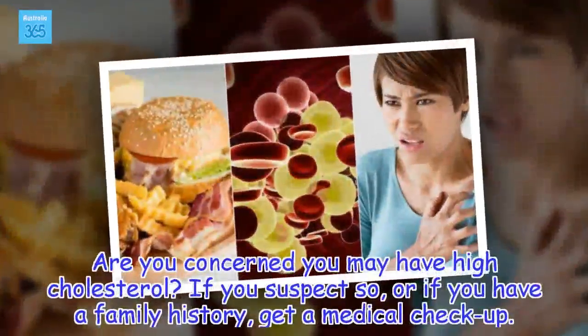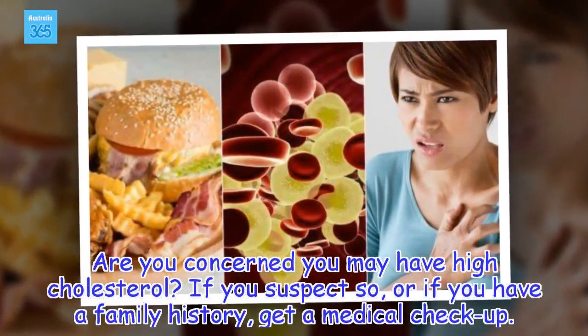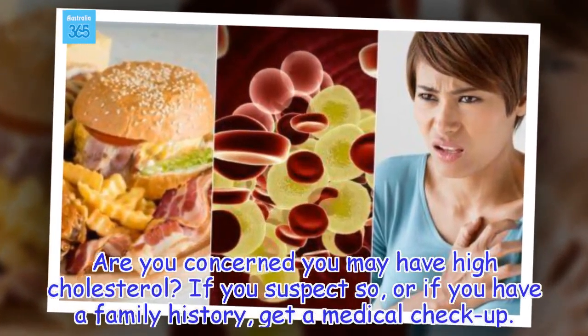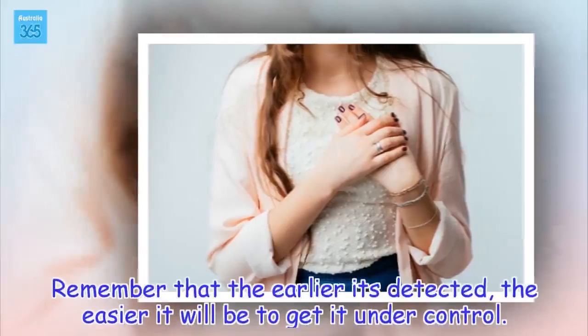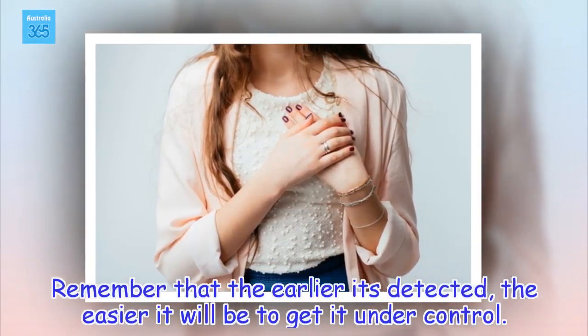Are you concerned you may have high cholesterol? If you suspect so, or if you have a family history, get a medical checkup. Remember that the earlier it's detected, the easier it will be to get it under control.